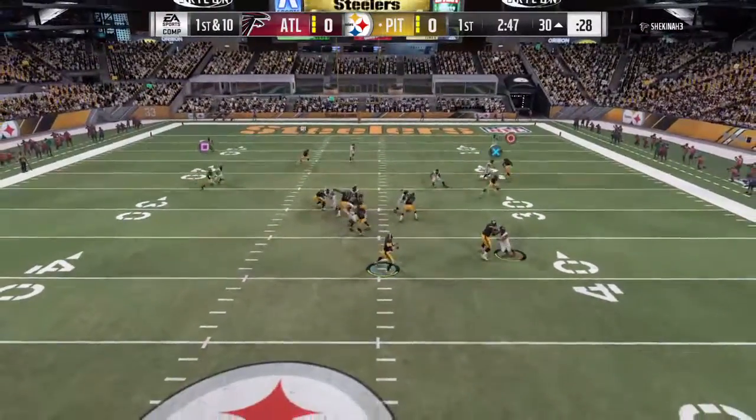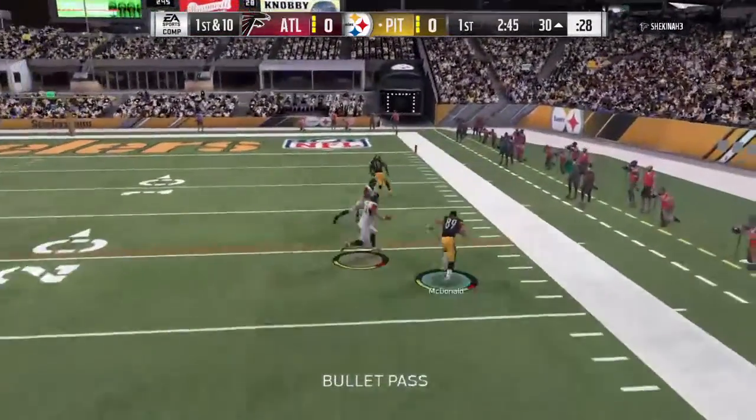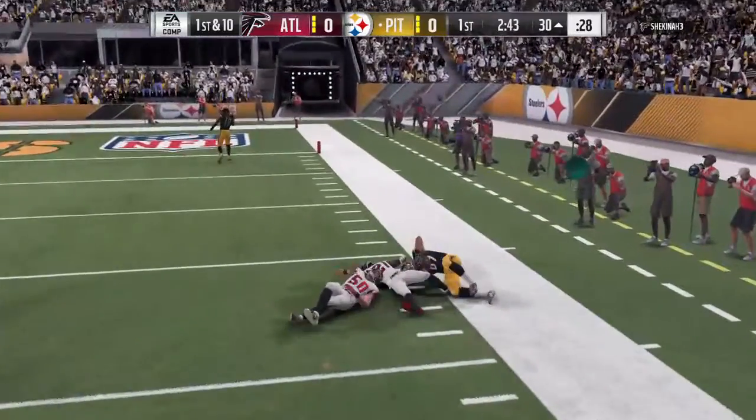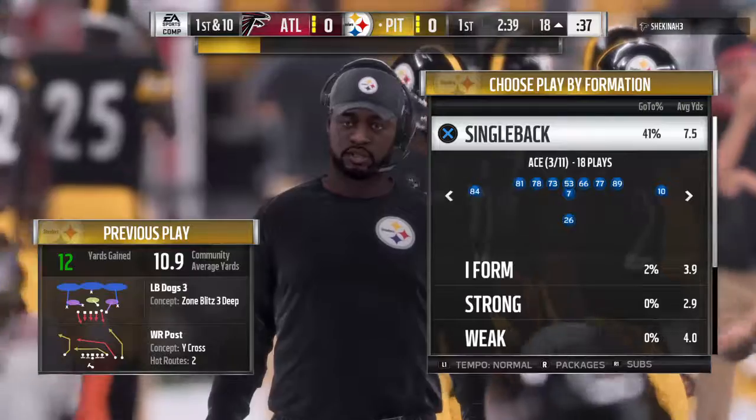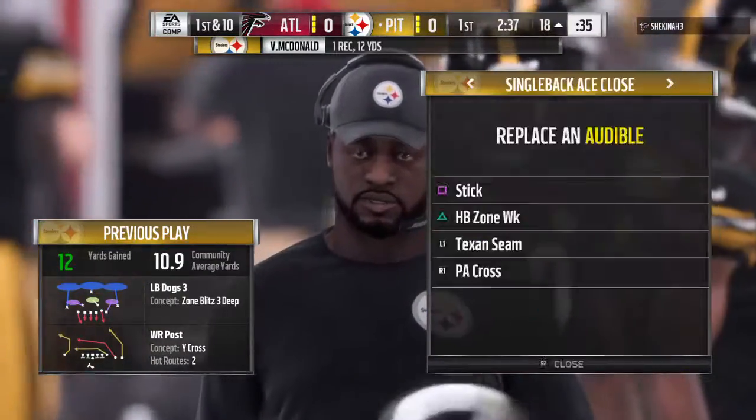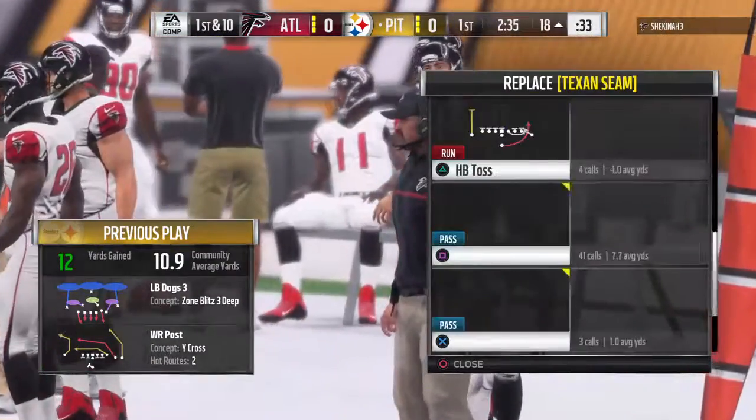Throwing now, Roethlisberger on first down. And yes, complete to the tight end McDonald. And inside the 20 before he's brought down. 12 more yards there and another first down.